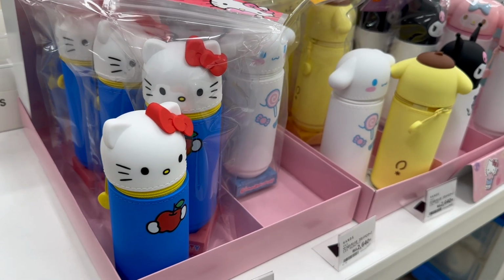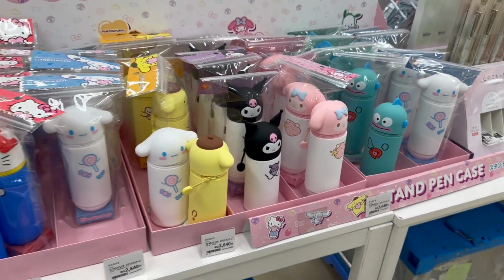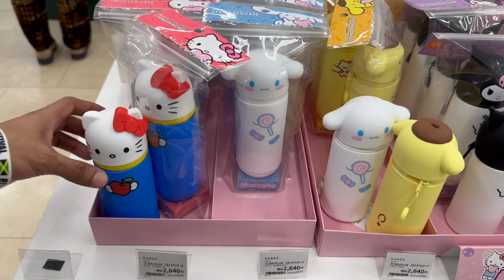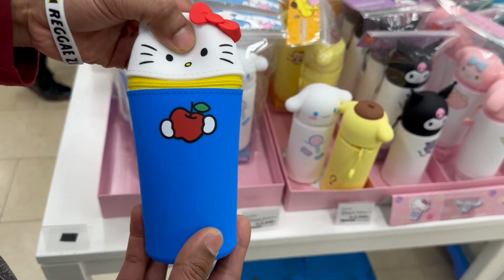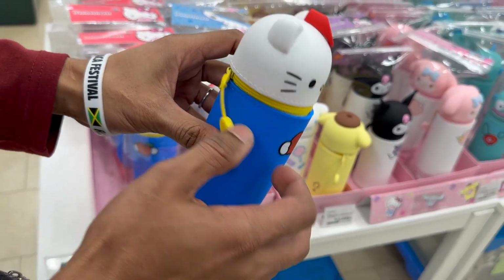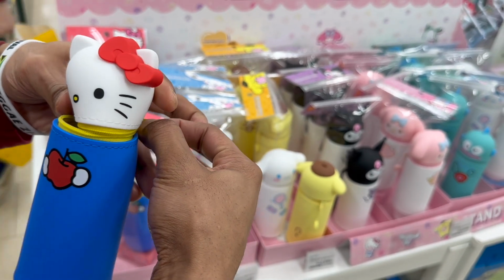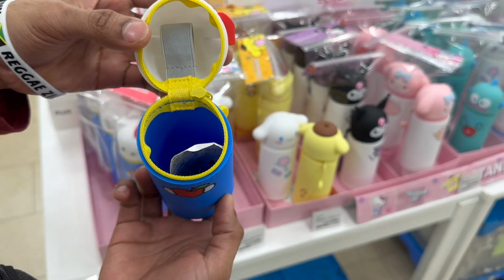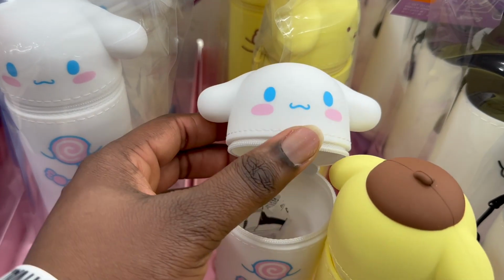Another set of cool items that you can get at Hands are different kinds of pencil cases. They do have a big variety of pencil cases that come with different functions, different styles, different uses. But we wanted to highlight these Sanrio character standing pencil cases that they have here. So basically they have all the Sanrio characters as pencil cases, and they are the standing type, so they stand up tall, they are cylinder shaped, and they're pretty easy to use.